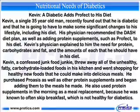Kevin's physician explained to him the need for protein, carbohydrates and fat, and the amounts of each that he should have in his diet. Kevin, a confessed junk food junkie, threw away all of the unhealthy, fatty, carbohydrate-loaded foods in his kitchen and went shopping for healthy new foods that he could make into delicious meals.